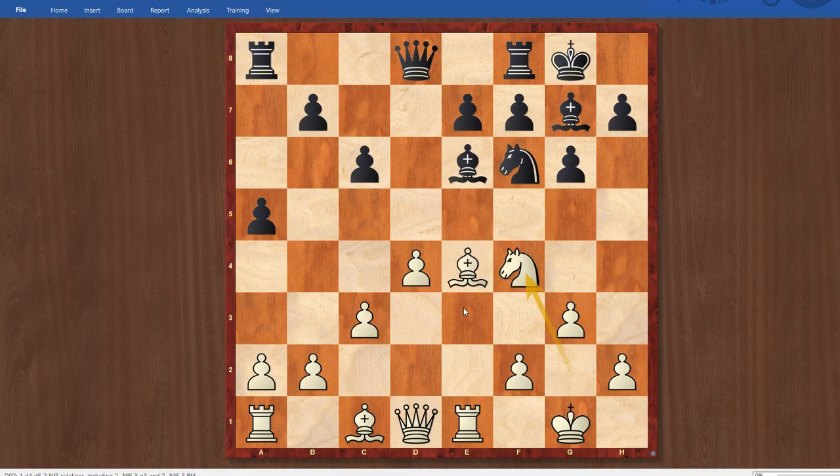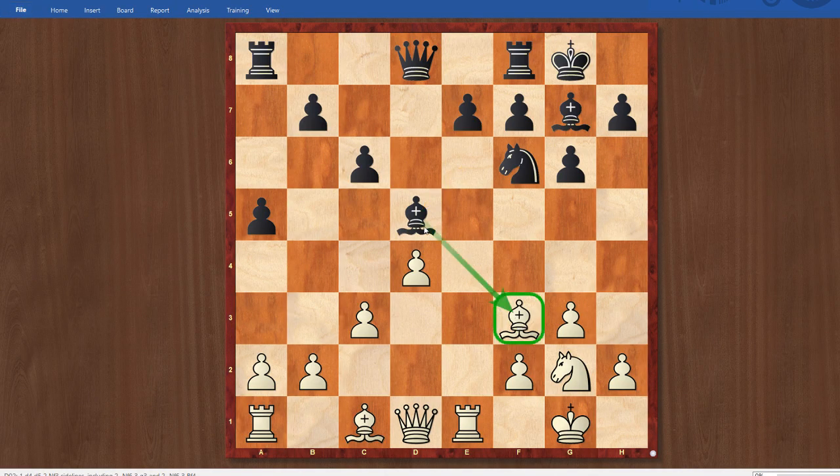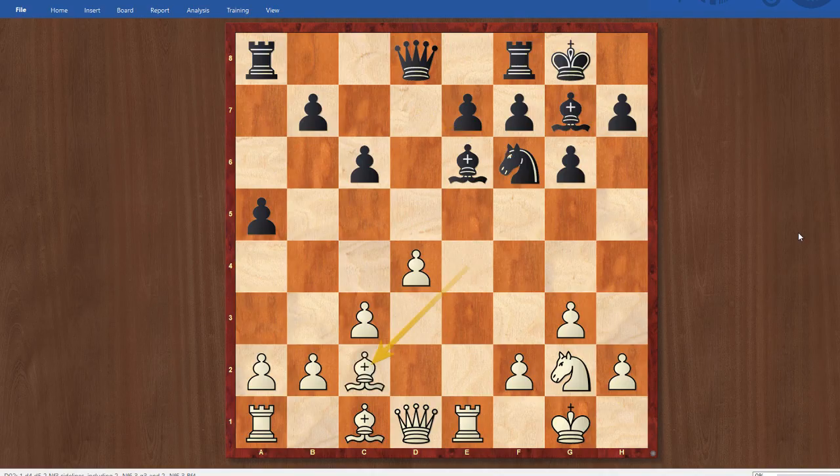So instead, after knight f6, I actually had to retreat, and I played bishop c2. Part of my reason for playing bishop c2 was that I thought if I go bishop f3, then bishop d5 comes, and I wind up having to trade another pair of minor pieces, and so I wanted to keep some pieces on the board, and I thought bishop c2 was the best way to do that.